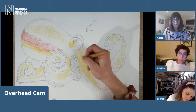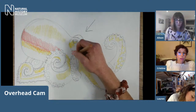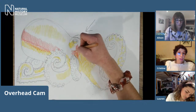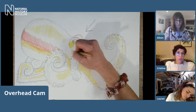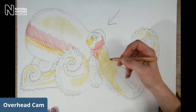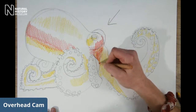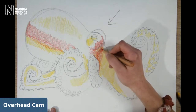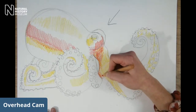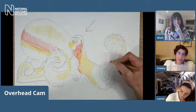So octopus parents, and the female in particular, which will lay eggs, will look after their eggs while the eggs hatch. And they won't leave the side of the eggs. So what happens is that they don't eat. So when the eggs finally hatch, the parent lets go because it hasn't been eating at all, so it finally can die and let the little ones get away. But it's because they look after them and they don't eat, they don't go away from their eggs at all while they're looking after them.